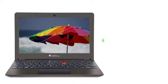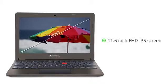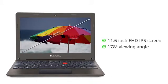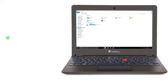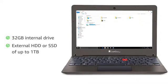This laptop has an 11.6-inch FHD IPS screen, which offers 178-degree viewing angle with bright and sharp colors. The 32GB storage allows you to store your photos and documents. You can also use an external HDD or SSD of up to 1 TB.